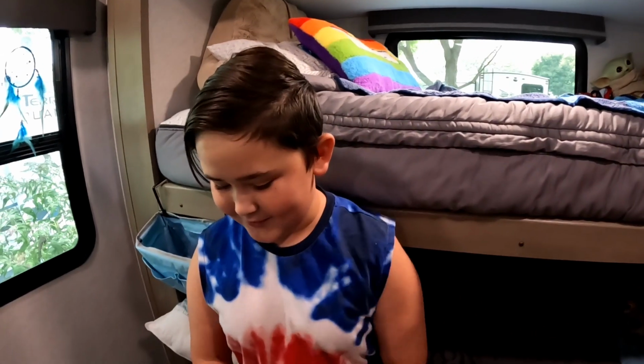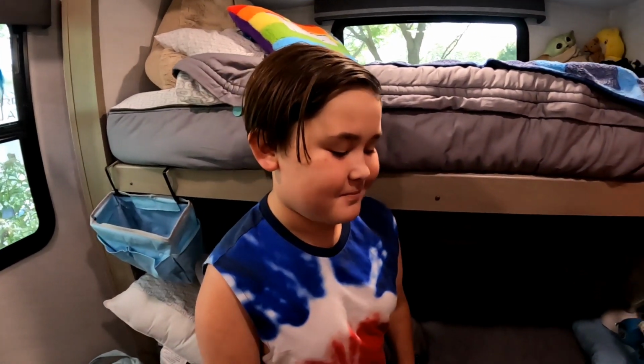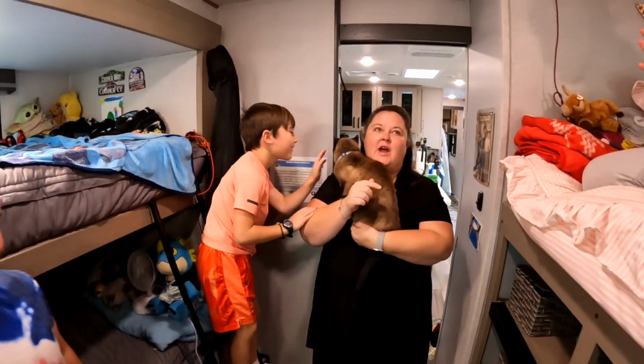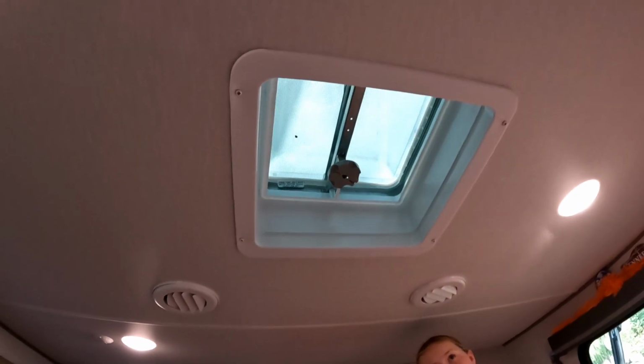And the best thing is the floor space. I can do my dominoes on it. And there's enough room to lay down and play in here, which was a big deal. There is. And then I wanted to point out one more thing, that they have got a vent in their room, which is really nice because our last one didn't.